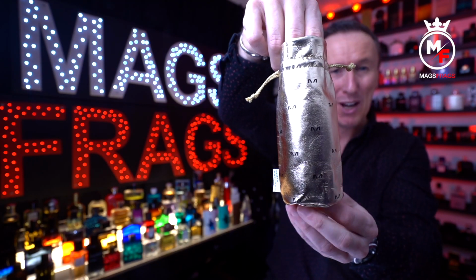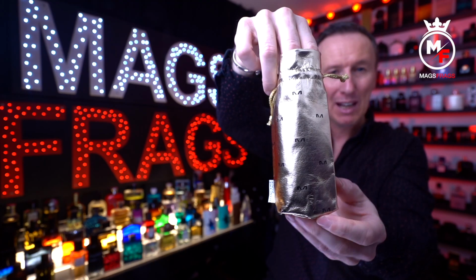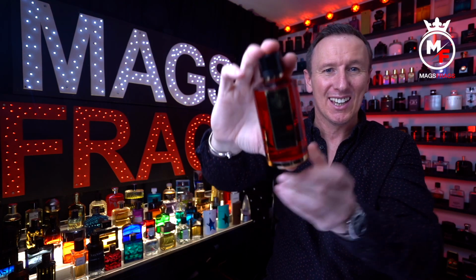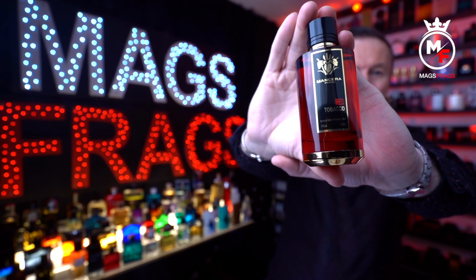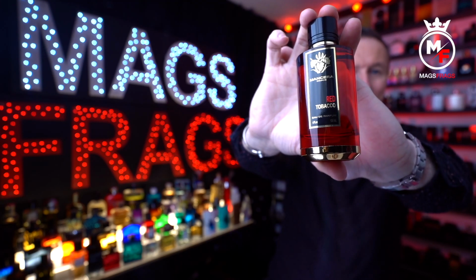Mancera drawstring pouch, and that comes in a metallic gold colourway with little black M's all over it, and then inside that is the bottle, and in my opinion I think this is the best looking bottle in the whole of the Mancera lineup. I love the deep red glass bottle, and that's mixed with the black and the gold accents.